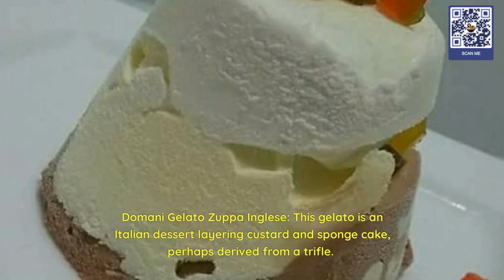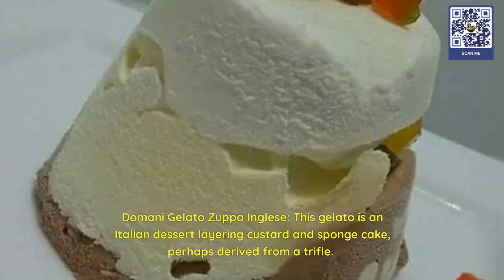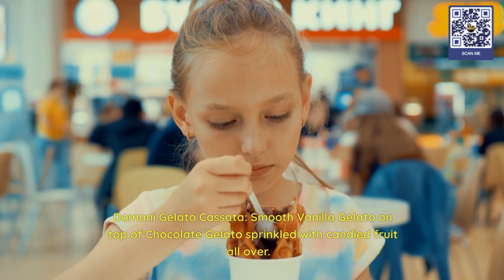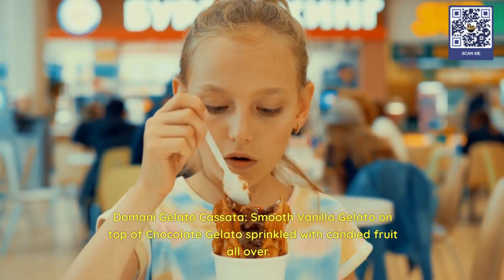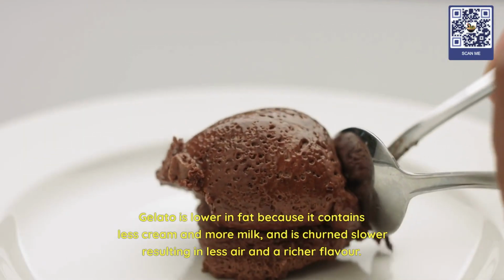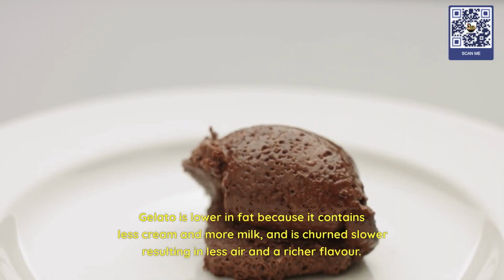Domani Gelato Zuppa Inglese. This gelato is an Italian dessert layering custard and sponge cake, perhaps derived from a trifle. You definitely want to try this. Domani Gelato Cassata. Smooth vanilla gelato on top of chocolate gelato sprinkled with candied fruit all over. Gelato is lower in fat because it contains less cream and more milk, and is churned slower, resulting in less air and a richer flavor.